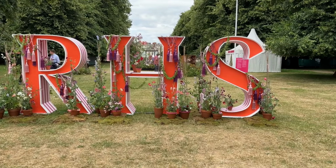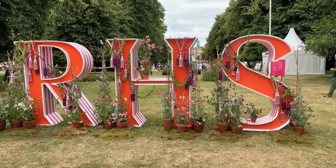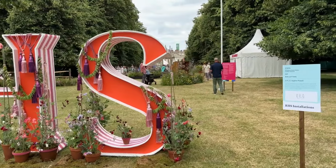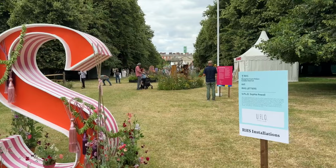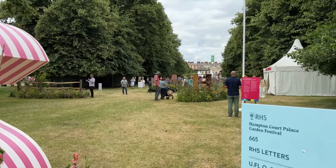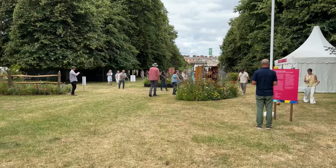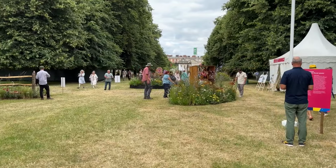But yeah, this sign's really cool. Everyone's stopping for a selfie, and there's some really lovely little gardens over here as well. I've been having a wander around. Nice to sort of have a bit of a chill for a minute after listening to those performances.